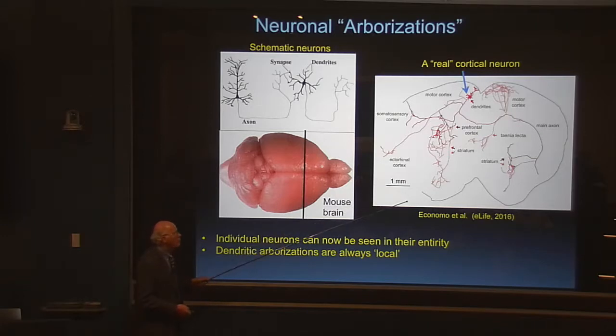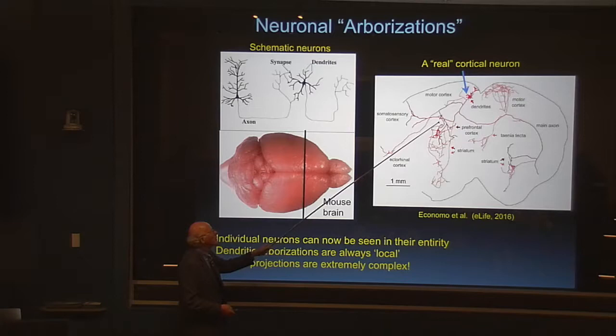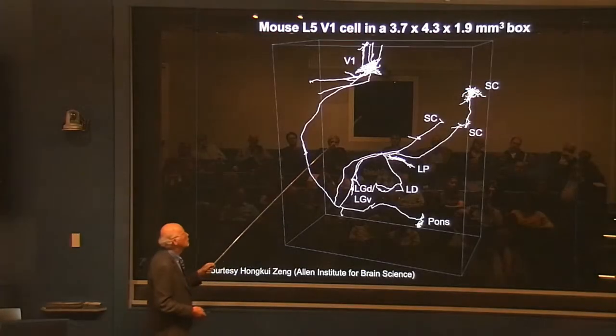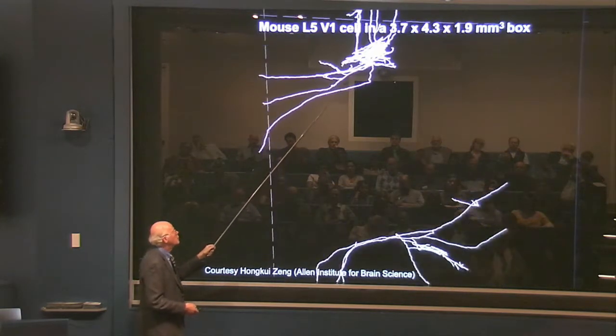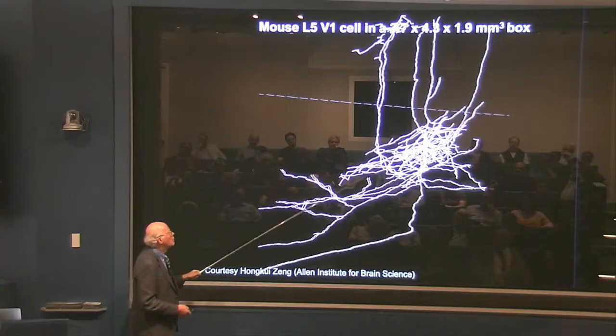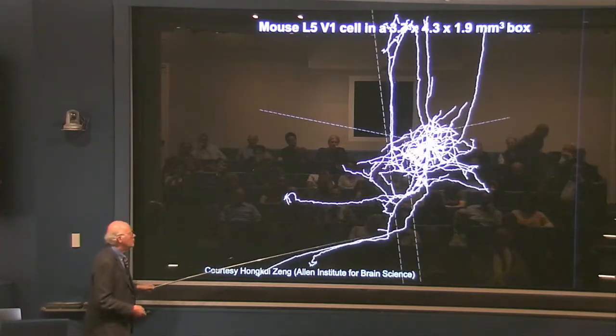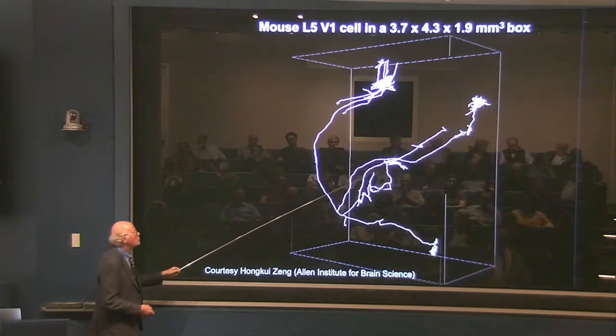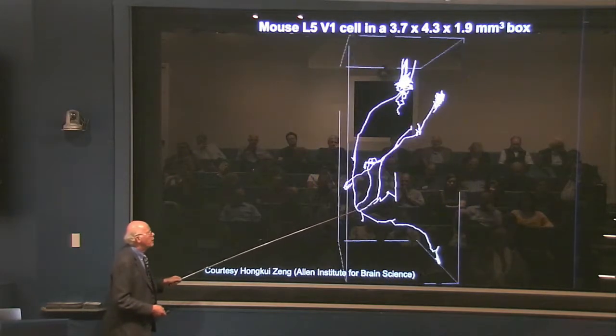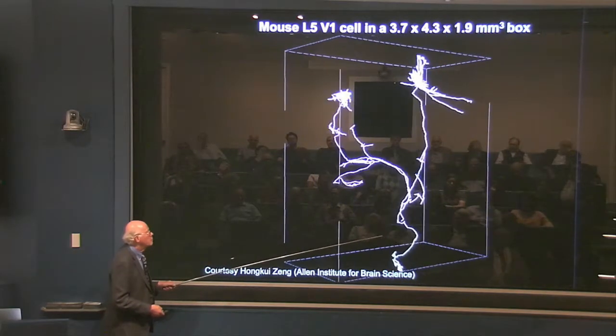So there are powerful methods now available for reconstructing in entirety the dendrites and the elaborate axonal processes in individual mouse neurons. So here's one from an Economo et al. study. And here's another example coming up from the Allen Brain Institute. So this is another mouse cortical neuron. And if we look at it in 3D, you can see the richness of axonal arbors locally, and then a single axon extending down into subcortical structures, jumping across to the other hemisphere, and look at the complexity of branching patterns that we aspire to understand in brain circuitry.